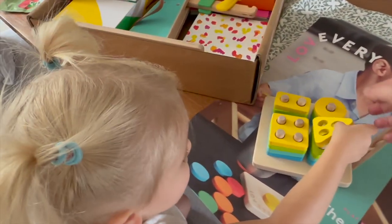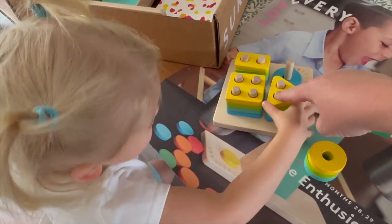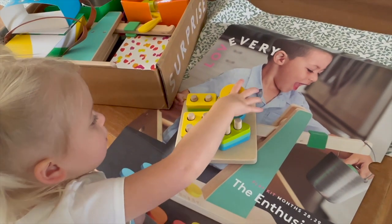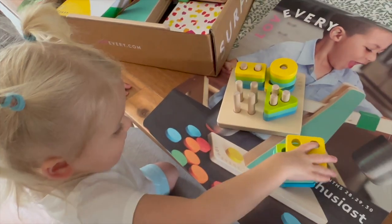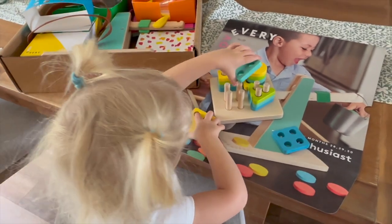Wow, look at this thing. That's a triangle. Wow, is that a triangle? How many circles are in the triangle? 1. I want to play with. You want to play with it? Okay. Oh, wow. Do you know what shape this is? It does too. It's a square? Let's put it in. Let's put it in. Very good.